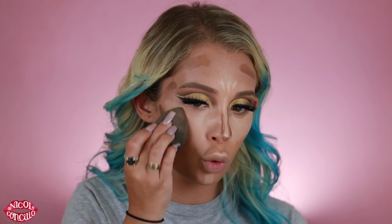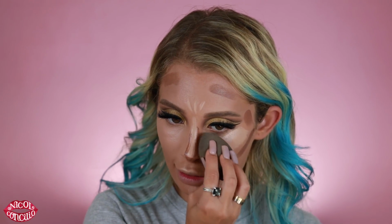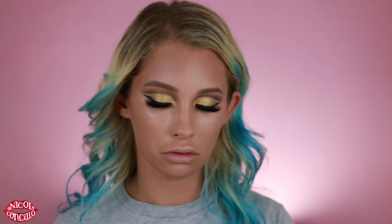This foundation is crazy, crazy, crazy lightweight. It's kind of tripping me out a little bit. Like, it's weird. I feel like I'm just putting my beauty blender on bare skin. Ooh, that blends, girl. That blends real nice. Okay, y'all. Really loving it so far. Even the concealer, man, it's like, okay, I see you. Of course, this is just my first impressions. I will let you know as I continue to wear these products.